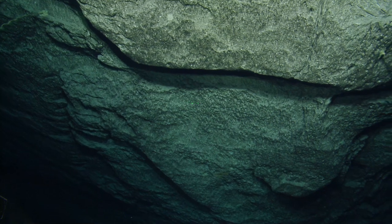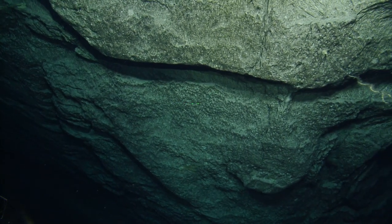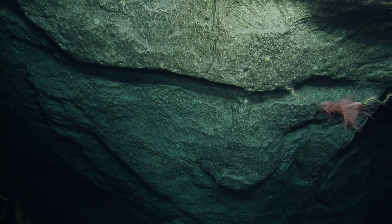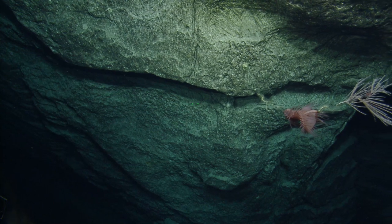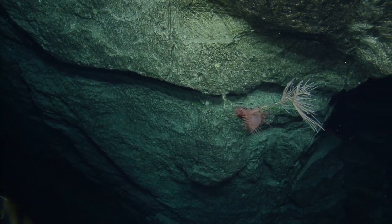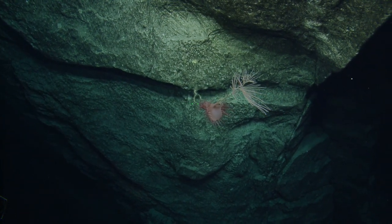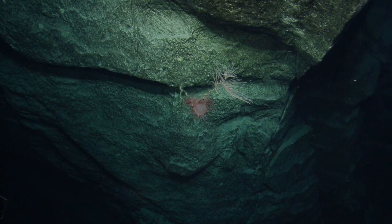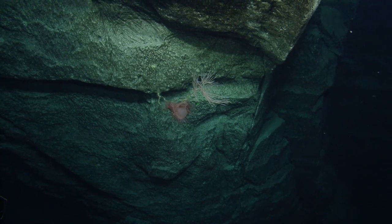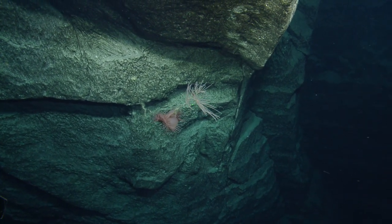So we normally see these corals on harder rocks, but it seems like at least these Erythrogorgias really like these softer rocks. Do you have any thoughts on that? Yeah, I don't know. It could be the rock type, certainly, or it could also be the current flow here that's controlling what types of corals we're seeing.